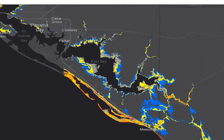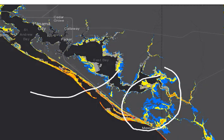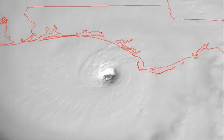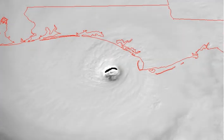Again, it looks like the eye will probably make landfall in the vicinity of Mexico Beach in a couple of hours. So areas of East Bay, Panama City, these barrier islands here are really going to face the brunt of just a catastrophic wind hurricane and a devastating surge hurricane. Look at that visible satellite imagery as the sun hits the eye wall. Look at that, the sun hitting the north and northwest eye wall.